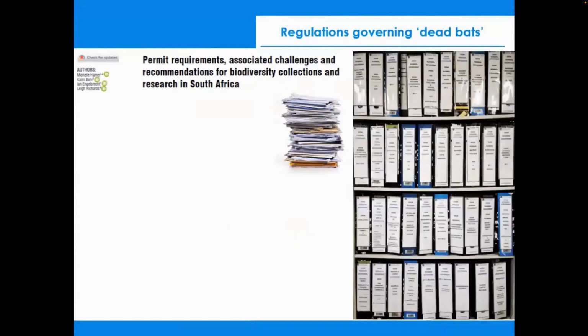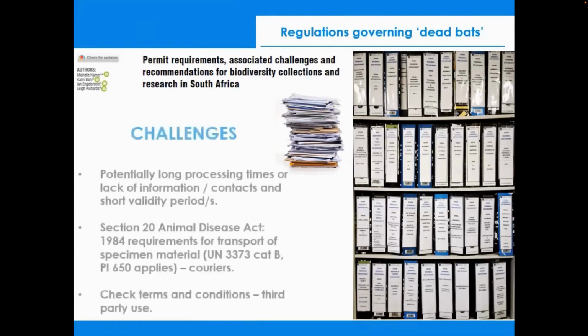This is part and parcel of my work life as the curator of mammals. And if you walk into my office, you'll be greeted with a bookcase full of compliance documentation relating to collections. Challenges specific to the donation of bat carcasses from wind energy facilities include long permit processing times, short validity periods, and a paucity of valid contact information. Sometimes consultants do not even know where to obtain the necessary documentation or where to submit completed documentation.